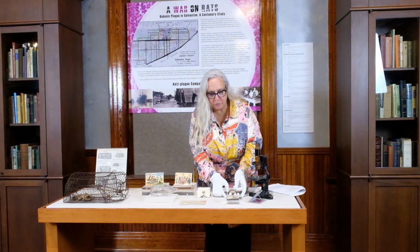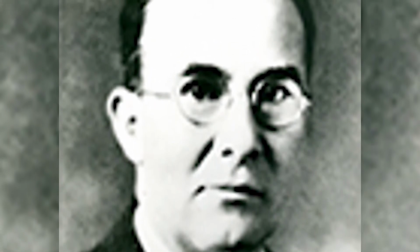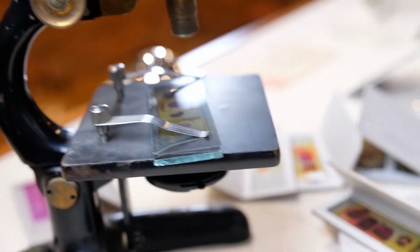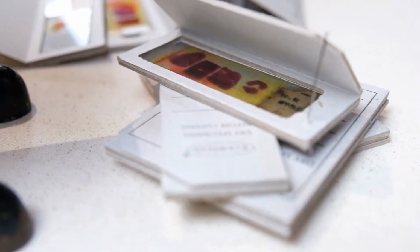This slide here was prepared by Dr. Henry Hartman. Dr. Hartman was a pathologist who worked at the University of Texas Medical Branch in the summer of 1920. And he was the first to diagnose the first case of bubonic plague.